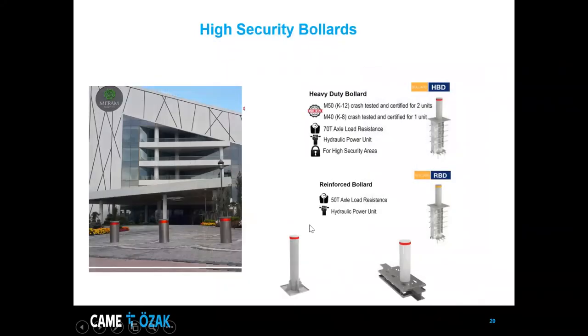And then we're gonna look into our high security bollards. High security bollards are meant to be installed in areas where security is required. We don't want anybody to get into this area, and if they try to force themselves into it, they're gonna have a tough time going through our bollards. In this case, we have three types. We have the HBD, which is the high security. We have the RBD, which is the reinforced bollard, and we have the TBD, which is the traffic control bollard.